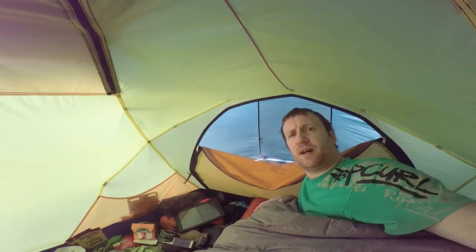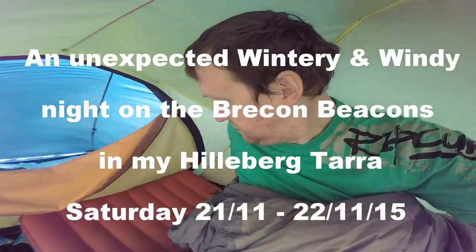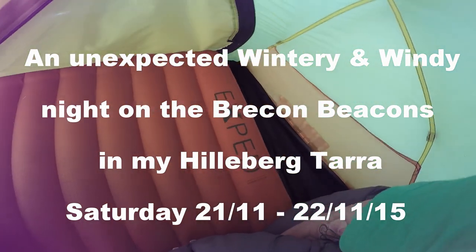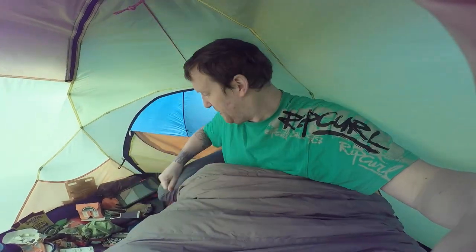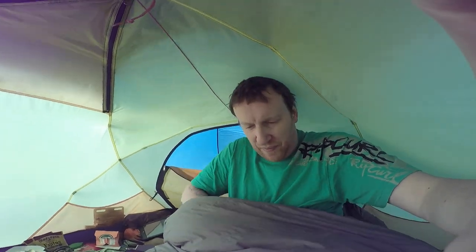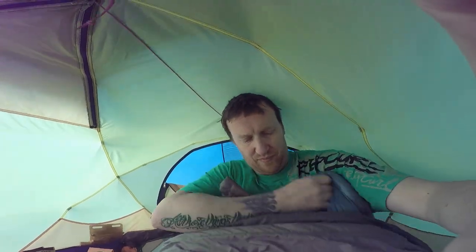So this is the Hilleberg Tarra. Plenty of room. On my Exped Sin Mat, Sin 12 LXW, I used this, which is an Exped water block. And just because I was a bit of a wimp last night, my feet were getting cold, so I then jumped inside my Exped Comfort 600 as well. So needless to say, I'm lovely and toasty.